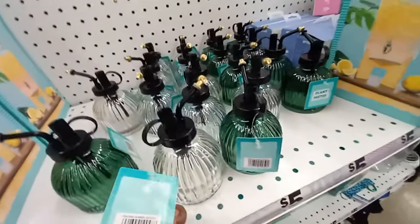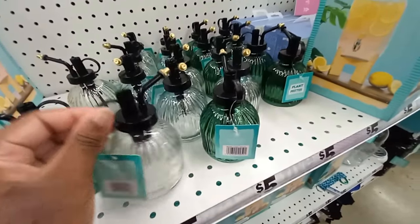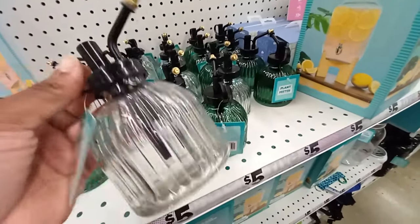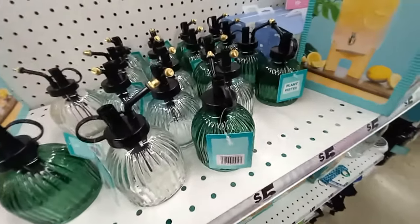Oh, look at this. This is so cute. It looks so bougie to me. It's a plant mister, it says. That's so cute. It's so little though, it's just like a whole waste of time. But I guess it's the aesthetic. And it's $5 for that little video thing.